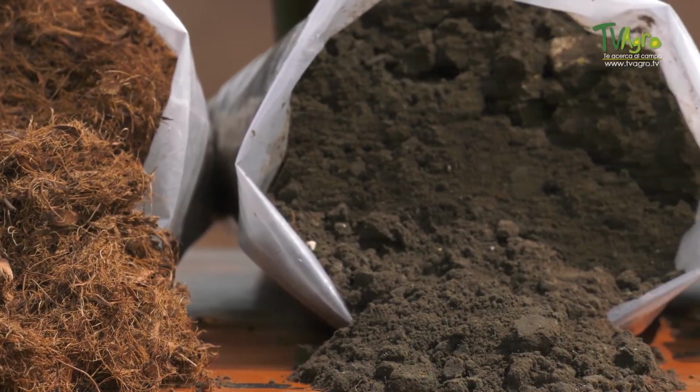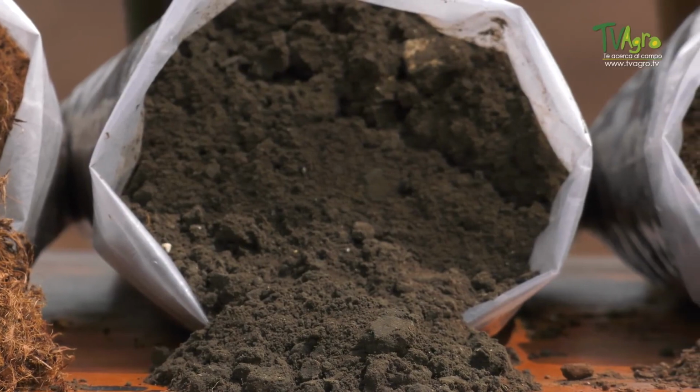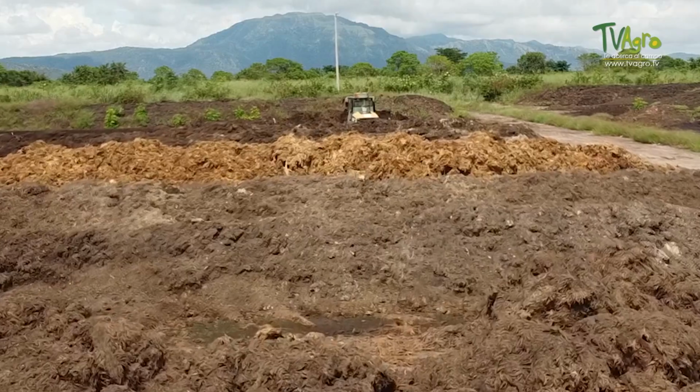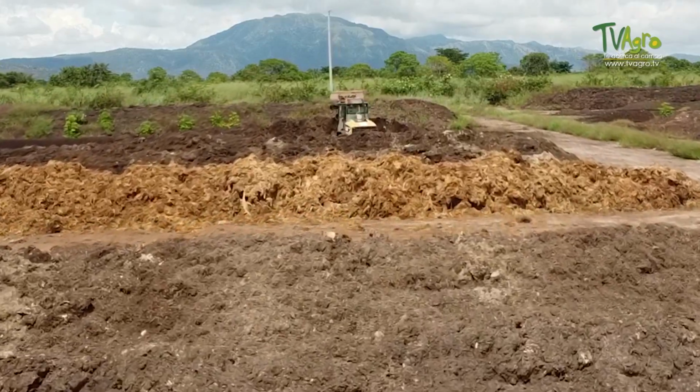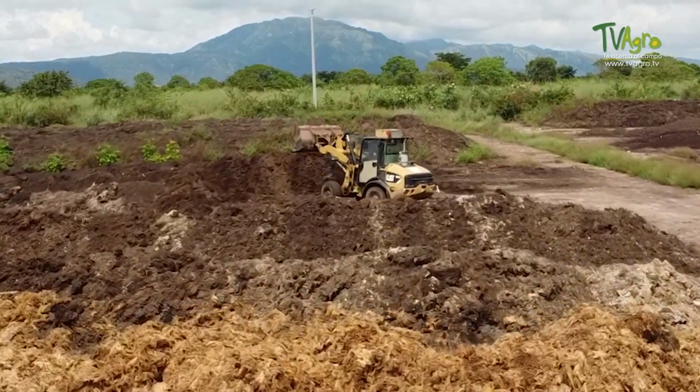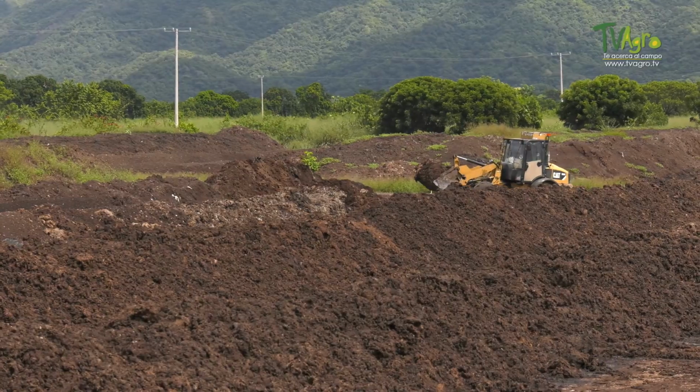Well, after the pile is formed in the composting lot, we have to incorporate oxygen. This is an aerobic process. It is carried out through microorganisms that work based on oxygen, and we need to add air to the pile. We do this with an aeration machine that allows us to turn the pile frequently.